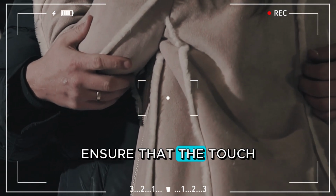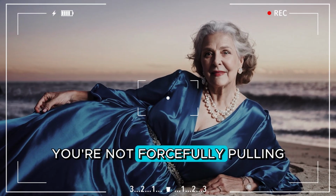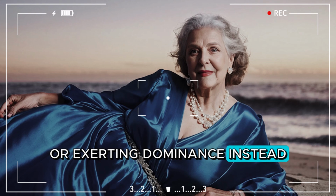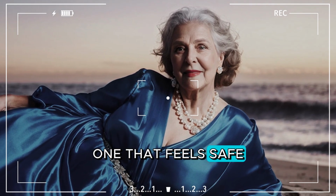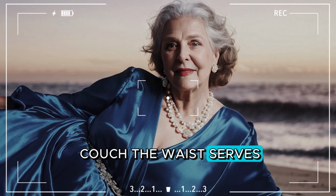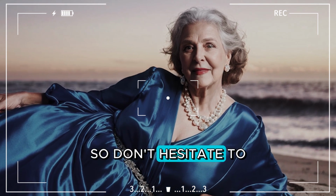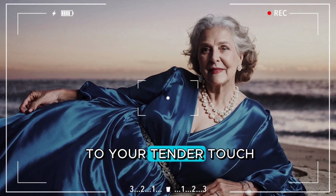However, ensure that the touch remains respectful and consensual. You're not forcefully pulling her closer or exerting dominance. Instead, you're offering a supportive presence, one that feels safe and comforting. Whether you're posing for a photograph or cuddling on the couch, the waist serves as a safe and connective point of contact. So don't hesitate to explore this territory and witness her response to your tender touch.